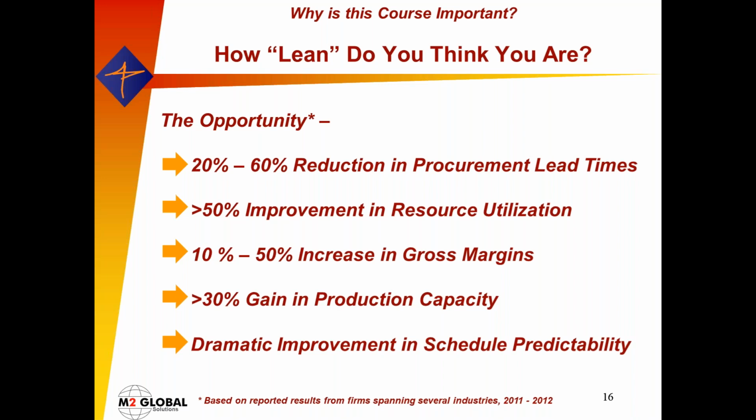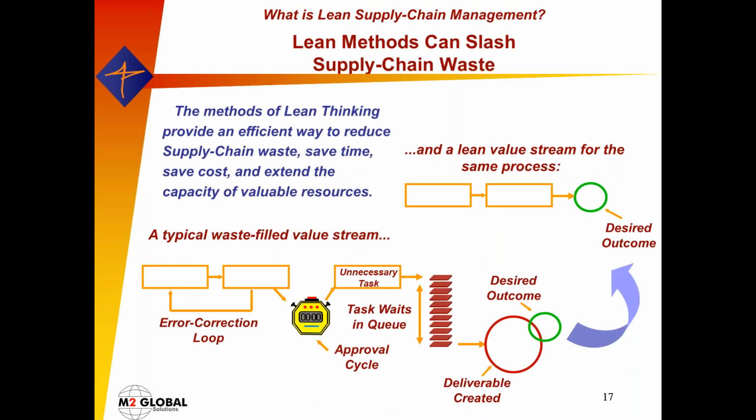So how do we apply the value stream? It's lean thinking and how we apply it to save time, save cost, extend capacity, and value resources. At the bottom, you're looking at a typical value stream, with error correction loops that we may have, cycle approvals, task wait times, queues, and whatever. Up on the top right, that's where we want to drive it. We want to cut that process in half through this whole exercise, and what can we do to eliminate it?